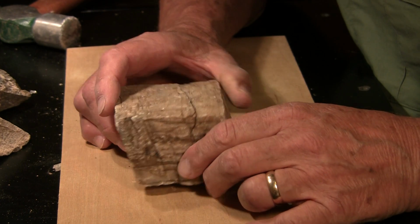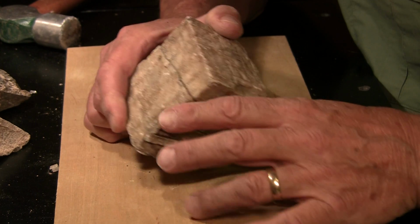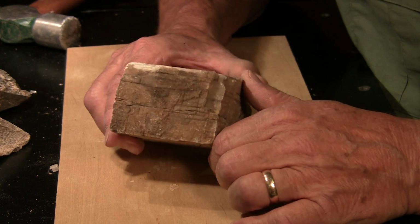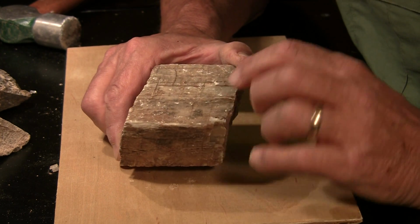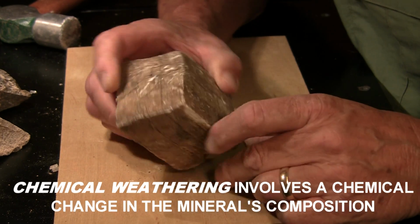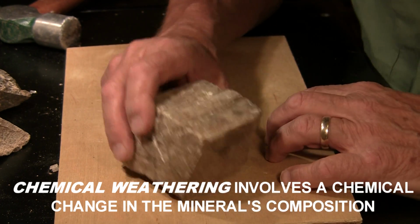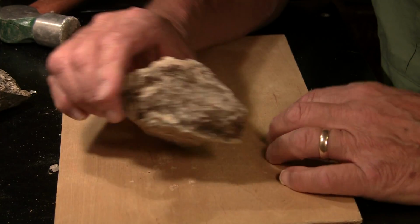So this is an indication that there are definite zones of weakness within the crystal structure, and even the process of weathering can find those zones of weakness and attack the mineral more easily along that direction as well. The concept of chemical weathering is a different topic. Here we're going to be talking about the cleavage. So I'm going to set this one aside and take a look at this one.